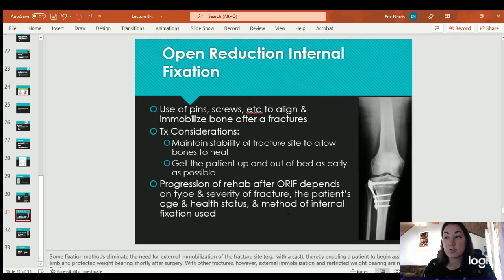Since it is fully stable from the inside out, they do not need an external stability device, so they don't need a cast. They probably don't need a brace unless maybe some other structures were damaged, like maybe they had a car accident and they not only had a fracture, but they also had torn ligaments or something like that, then they might. But for the fracture itself, they do not need extra external fixation after this type of procedure, because it is stable enough from the inside.